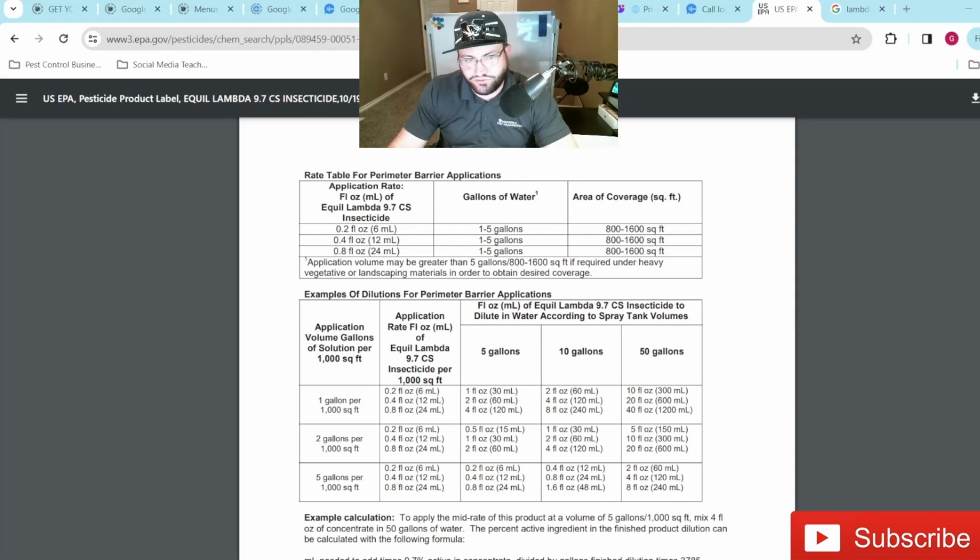Because instead of using, obviously, 0.8 fluid ounces per gallon, say you fill that up in your backpack, that's 3.2 ounces per backpack fill up, where the math we just broke down shows that we only need about 4.5 to 5 ounces for our entire sprayer, a 35-gallon sprayer. Now, obviously, you'll want to work out this math more precisely. Again, I kind of wanted to overshoot it just a hair.